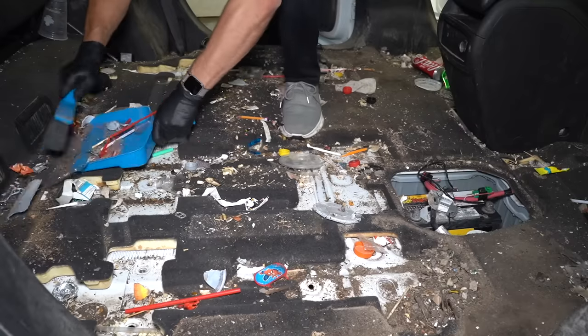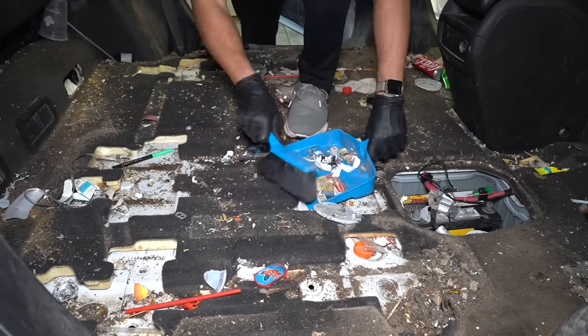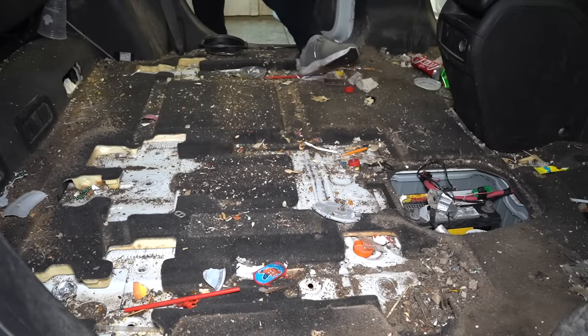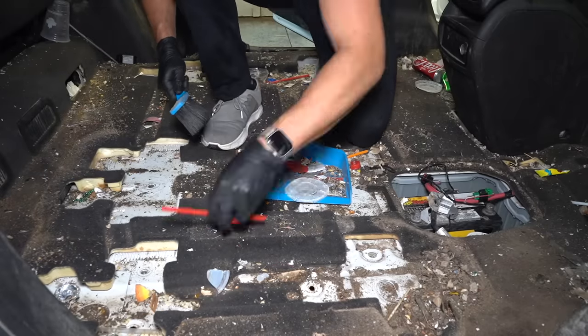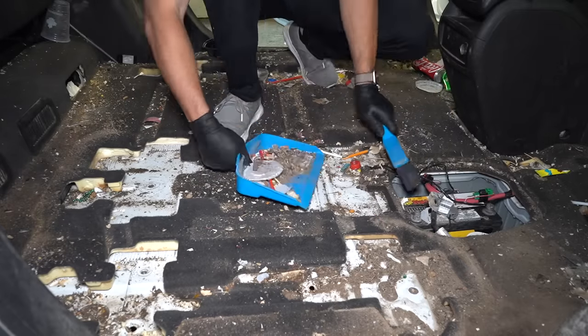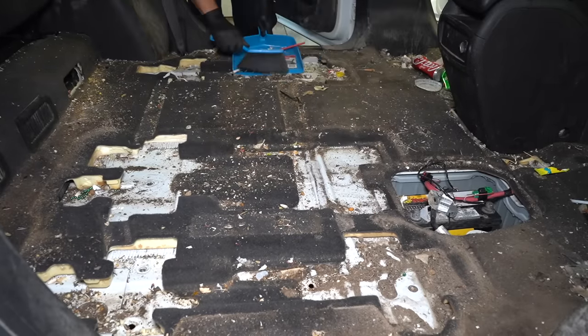I wanted to just say that the design of the second row seats is about one of the dumbest things I've ever seen. I've detailed hundreds of vehicles across different makes and models, and the way these are bolted into the vehicle made it extremely difficult to get them out. Whoever is responsible for this should have been fired and not allowed to work in the automotive industry ever again. Harsh words, I know, but it's really bad.